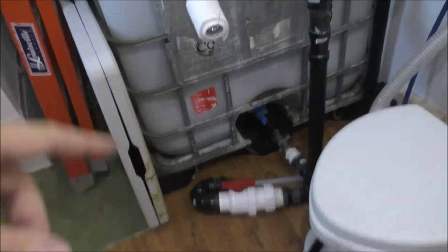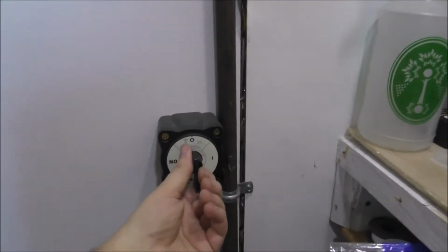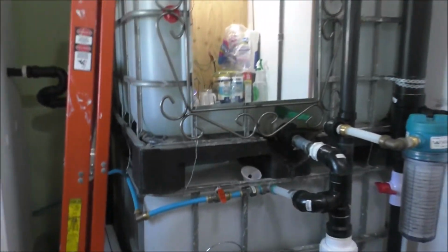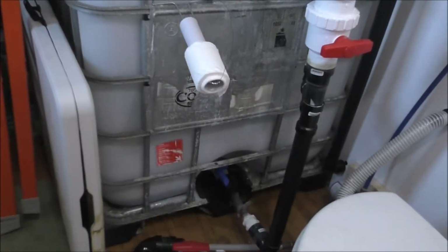So we're going to pump that little bit of water up here. And the reason is, there she goes. The reason for that is we have rain incoming tonight and tomorrow, all day tomorrow apparently. And I'm on the road tomorrow. I just got done work and I'm on the road all day tomorrow.